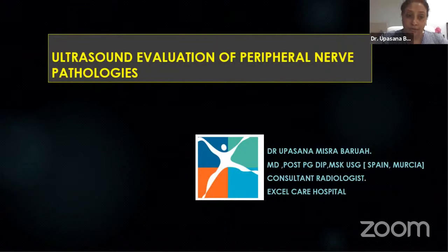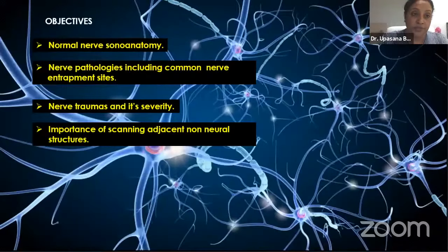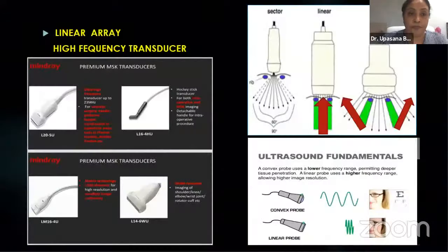So now I'm going to talk about ultrasound evaluation of peripheral nerve pathologies. I think it is the most unexplored field of ultrasound. My objectives will be normal nerve anatomy, nerve pathologies including common nerve entrapment sites, nerve trauma and its severity, and the importance of scanning the adjacent non-neural structures.